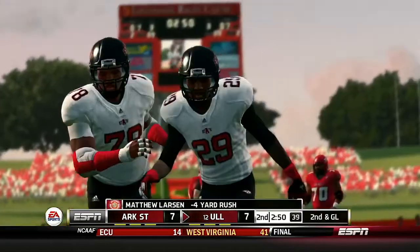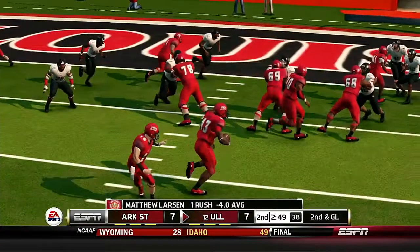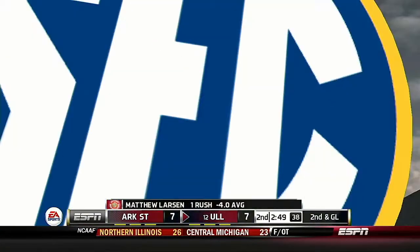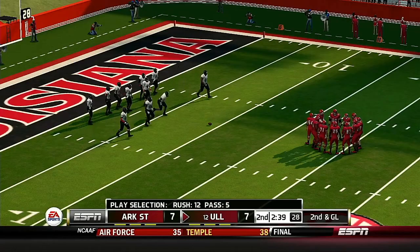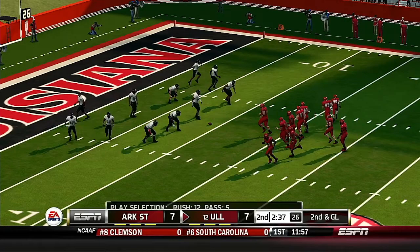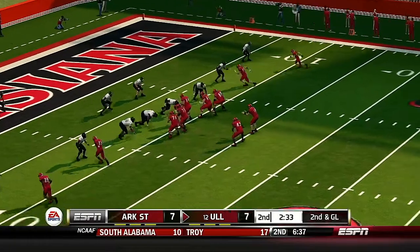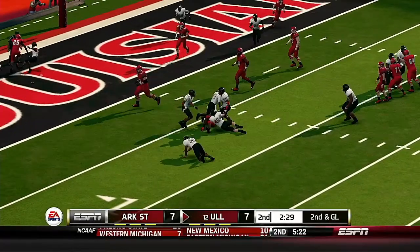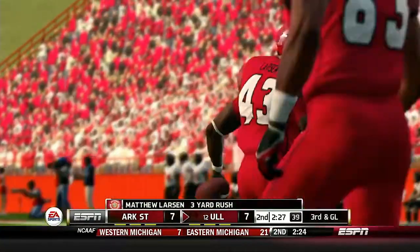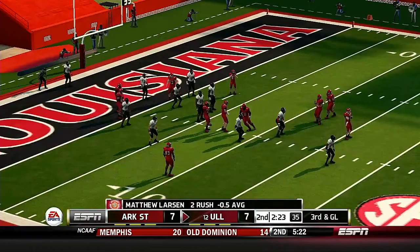Taken down behind the line. Loss of four on the play. That brings him second and goal. Ball inside the 10-yard line. Second down. Here's the give. He gets out to about the 6-yard line. Gain of three on the play. That makes it third and goal.